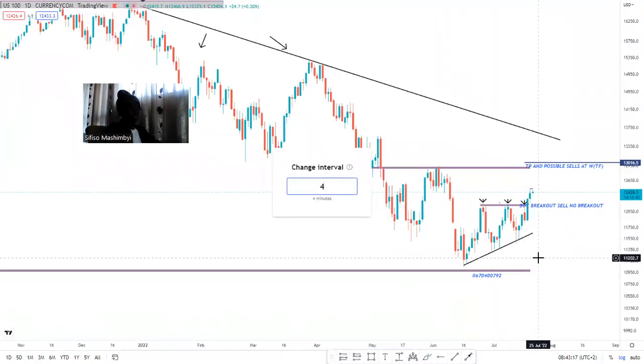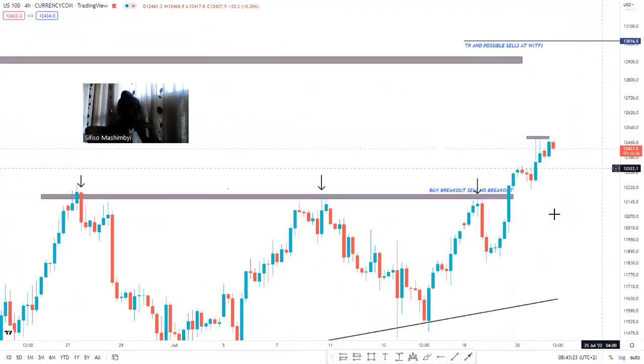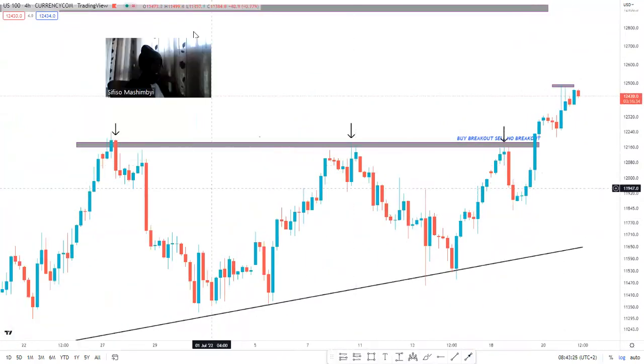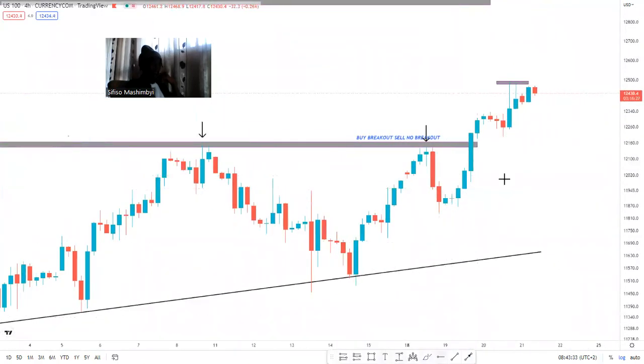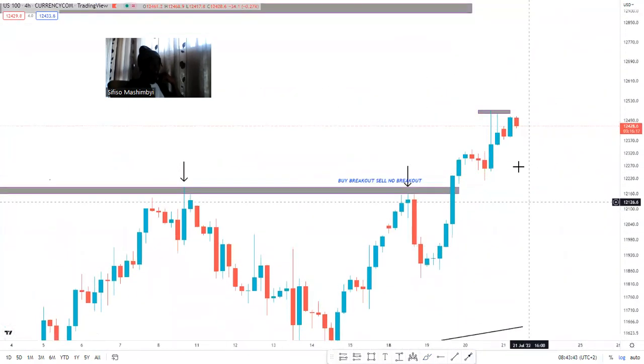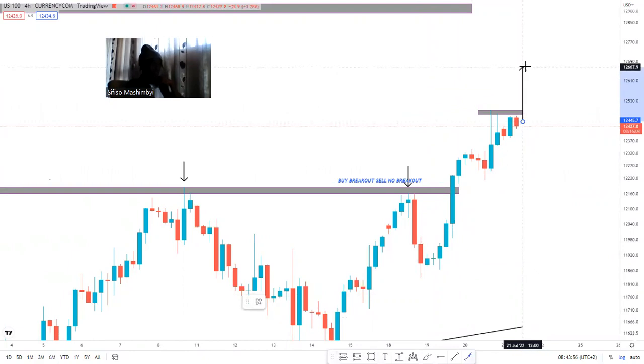So on the 4H, we had a breakout, a 1, 2, 3 breakout. Price didn't come back for a retest, but it did exhaust in some way, a push phase, exhaustion phase. What I'm looking at today is that price printed a low and a high right there. The only thing I'm waiting for is a continuation breakout to take buys, or a fail to break to take sales and start going short.